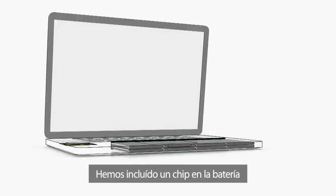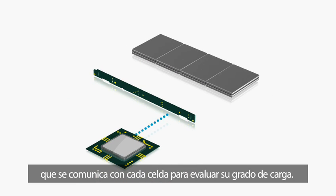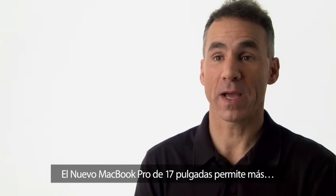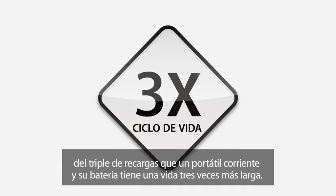What we did was we have a chip within the battery that talks to each one of the individual cells and reports back on its state to the system. Then the system goes back and adjusts the current accordingly. The new 17-inch MacBook Pro will have greater than 3 times the number of recharges and greater than 3 times the battery lifespan compared to the industry standard.